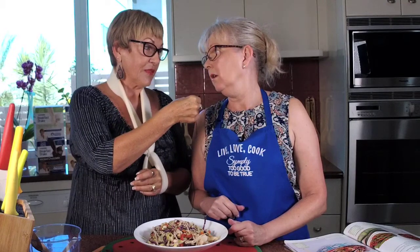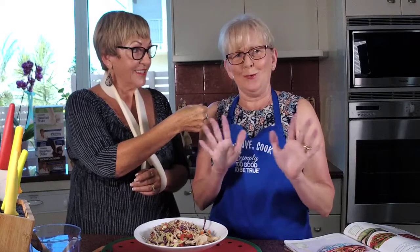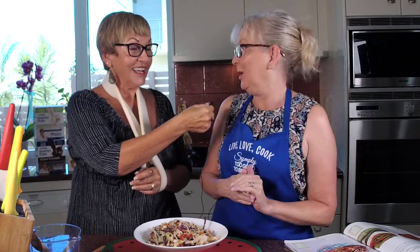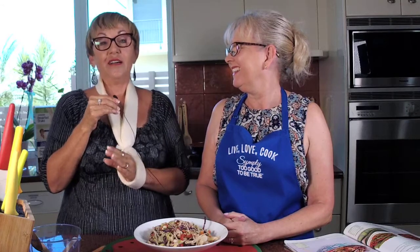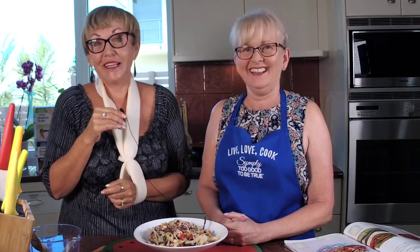Oh, I forgot. The variation for this salad is amazing. It's the Chinese cabbage. So if you don't have normal cabbage, the Chinese cabbage is a really great option. Yeah, so you can replace the lettuce with the Chinese cabbage, or the red cabbage and the lettuce, you could just do the Chinese cabbage as well. It's really about making it fabulous.